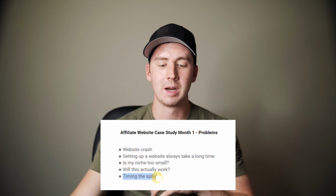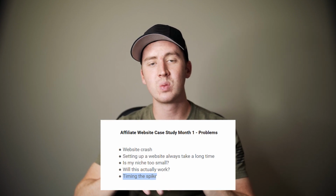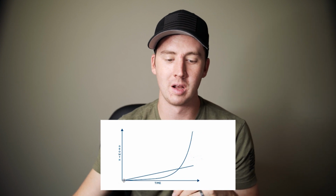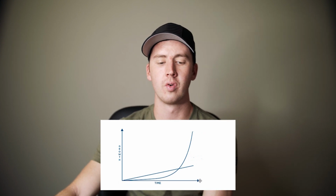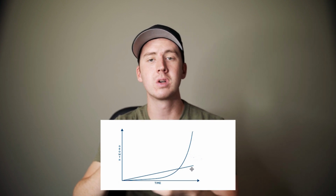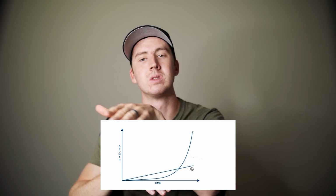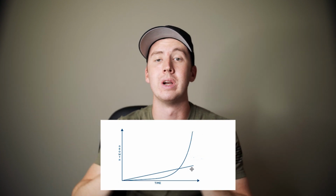But the biggest reason that I'm curious of, will it actually work, is because of the timing spike. So this is where websites are different from a lot of other things. If you start an Amazon business and you start listing books consistently over and over again, you're probably going to see fairly consistent growth in your business, so long as the books are similar, your average sale price is similar. If you consistently keep listing the same amount of books, as time goes on, you'll start selling more and more of those books as a percentage, and your growth will be pretty linear.